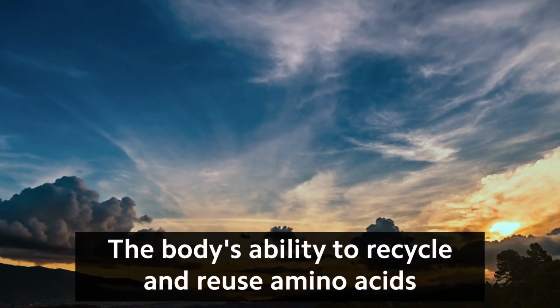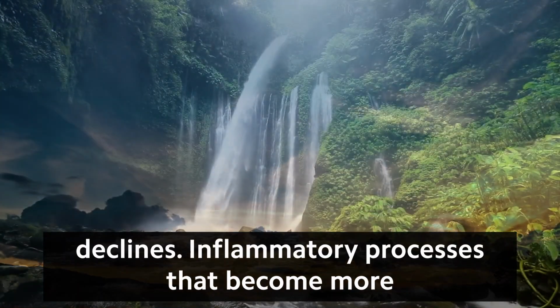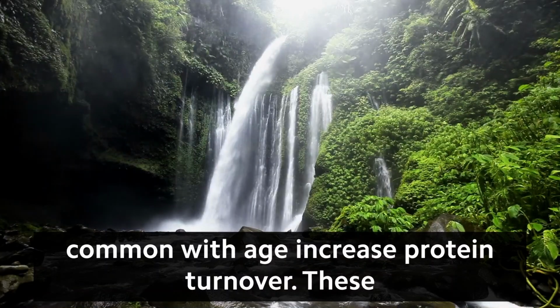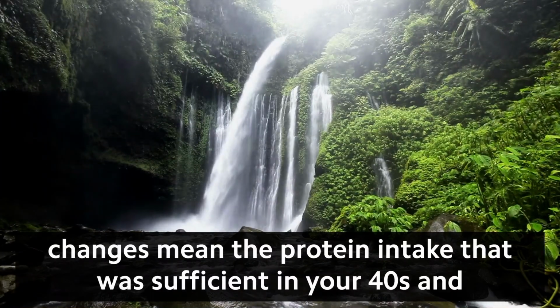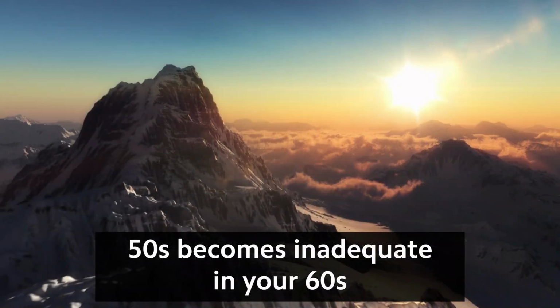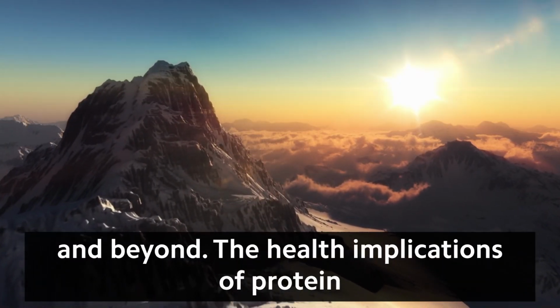The body's ability to recycle and reuse amino acids declines. Inflammatory processes that become more common with age increase protein turnover. These changes mean the protein intake that was sufficient in your 40s and 50s becomes inadequate in your 60s and beyond.